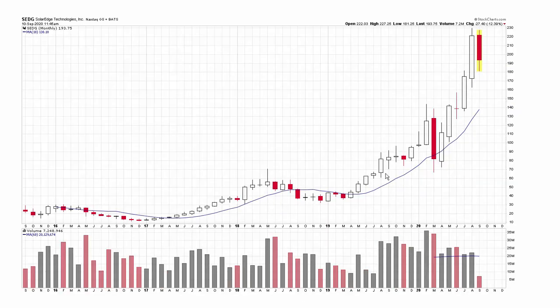SolarEdge rolled up and down, went on a huge run. It's up from $30 to $230, so the stock's up almost 8x. Probably needs some time to allow that 10 to catch up.